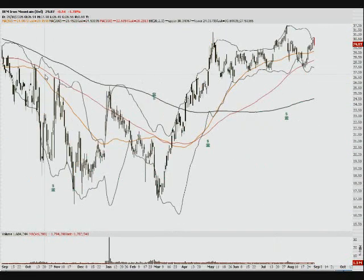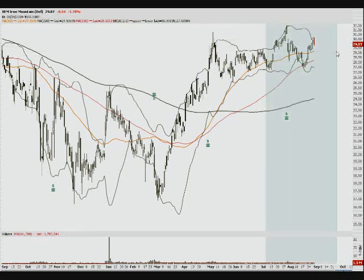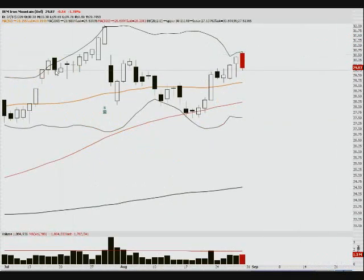All right, let's start with something simple. Here's an IRM, Iron Mountain. Just a nice bearish engulfing candle here. Now I'd be a little bit cautious because you got one here. It's not quite bearish engulfing. It's pretty darn close. More of like a tweezers bottom, but it rallied off of there.